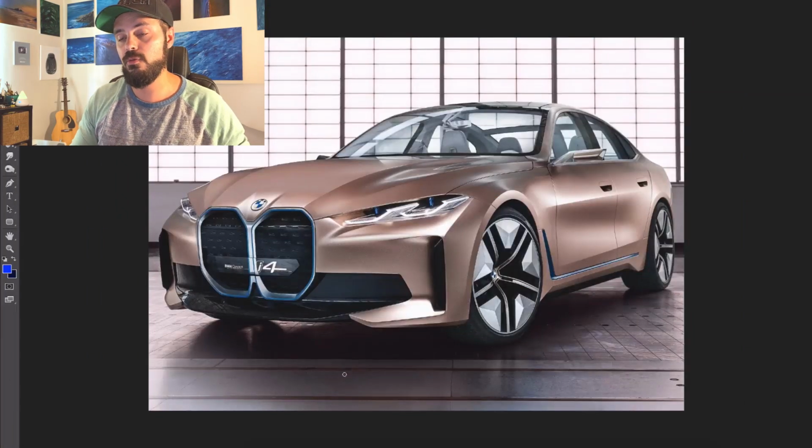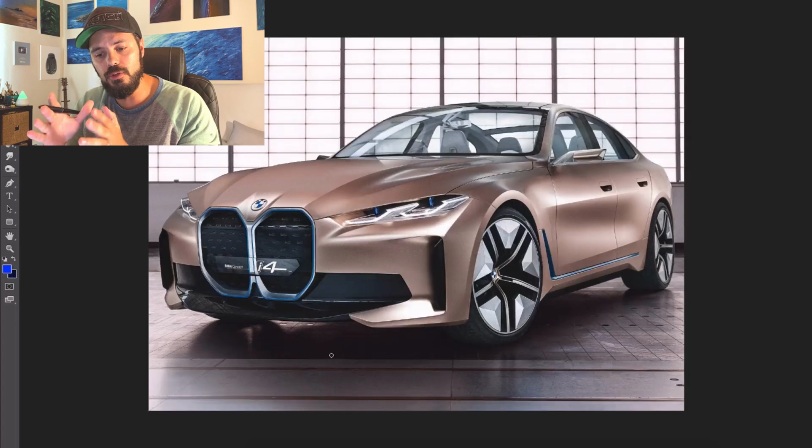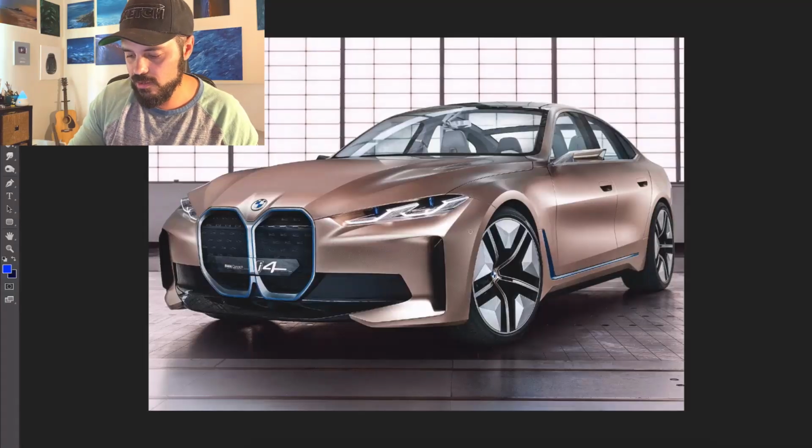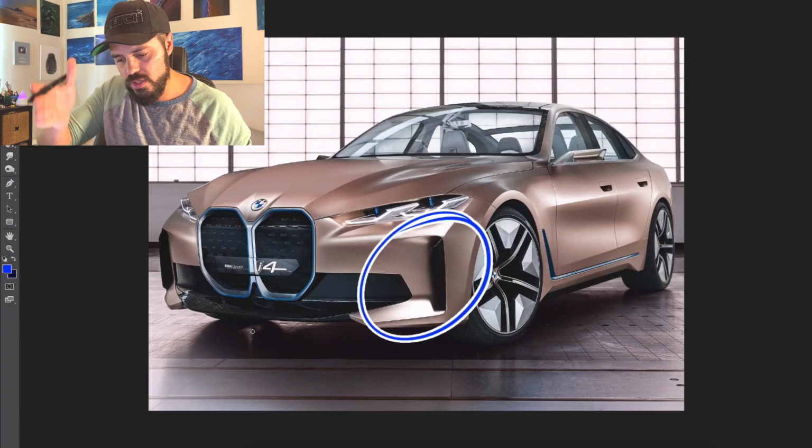So now let's compare this style of the front to the BMW i4. This, to me, I think this works a lot better because of two main factors. The first one being, you can see that the styling isn't too aggressive in this. We have a lot of horizontal and vertical lines, and it feels more like a product design.